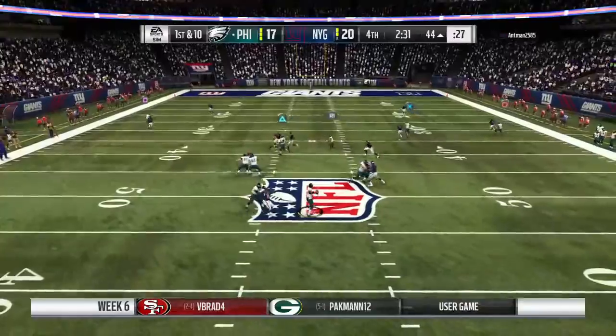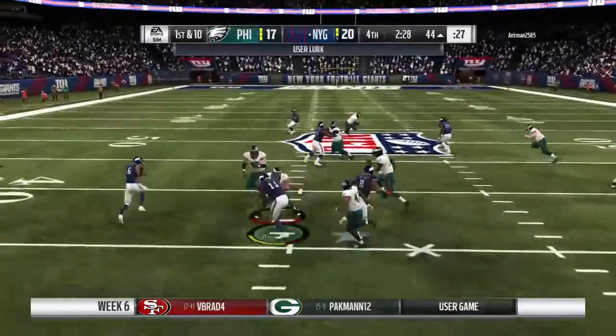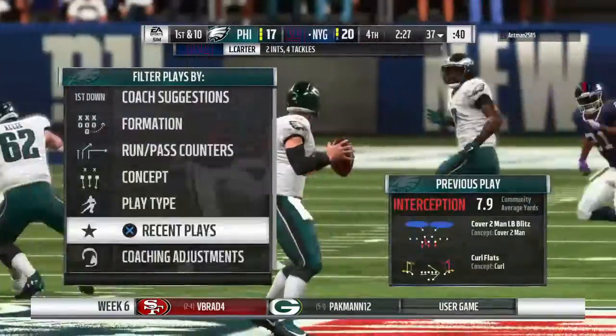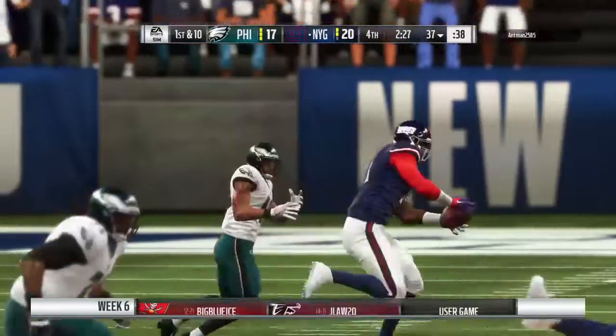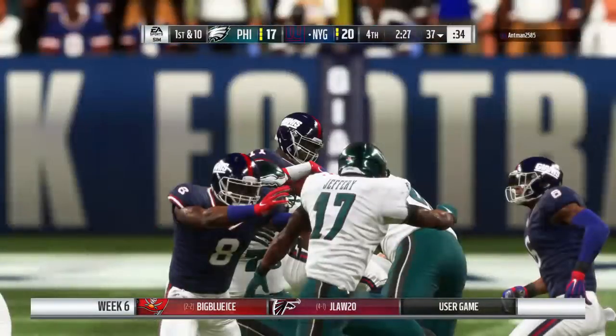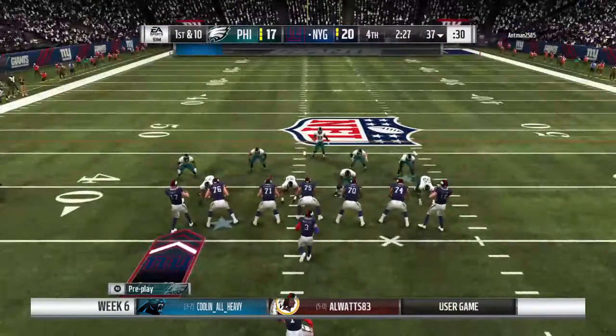Working from the gun, Wentz. And a crusher there as it's intercepted. Picked off at the 33. And he's going to take this one back to the 37-yard line. You hear me laughing, partner, and I'm not laughing at the situation, but sometimes you just get yourself into a rut. It's hard to shake yourself out of it.